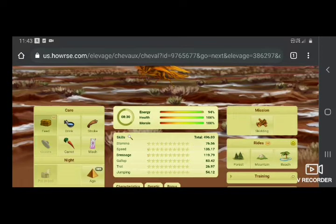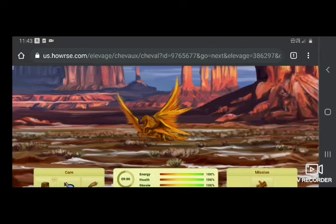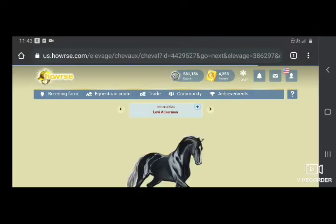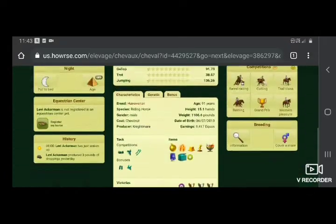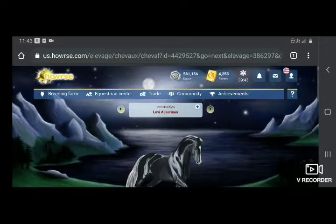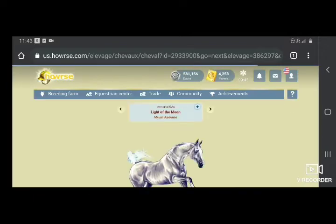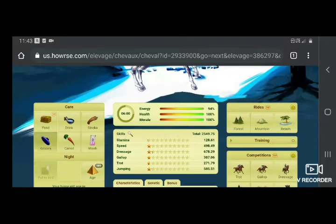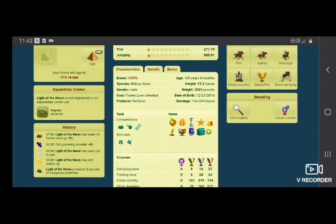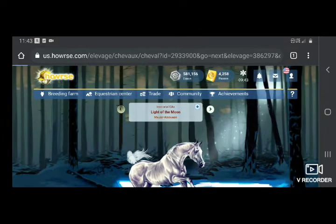This is Spirit Wind. I think I named this after a book I was reading. I cannot remember. He's almost 83. Levi Ackerman. What? I'm not a weeb, you guys. I'm kidding. I'm a huge weeb. I believe... No, this is not my oldest. Oh, but he is 100. When did that happen? Good job.